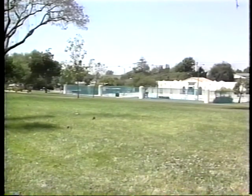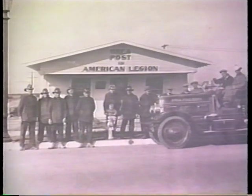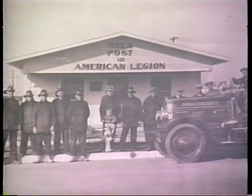As I said, today we're going to be visiting some of the buildings here in the park. And the first building we're going to be talking about is over on the corner of Elm and Brea Boulevard, and it's the old American Legion building. So why don't we go over there now?